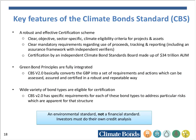And basically the certification scheme has 3 elements to it: clear and objective sector-specific eligibility criteria for projects and assets; clear mandatory requirements regarding the use of the proceeds, tracking and reporting; and also certification by an independent Climate Bond Standards Board who represent up to 34 trillion of assets under management, so people with real experience in the green bond market space.